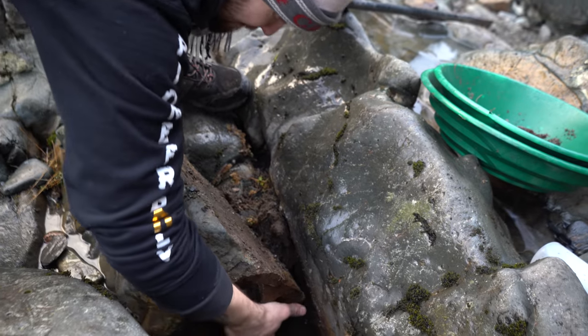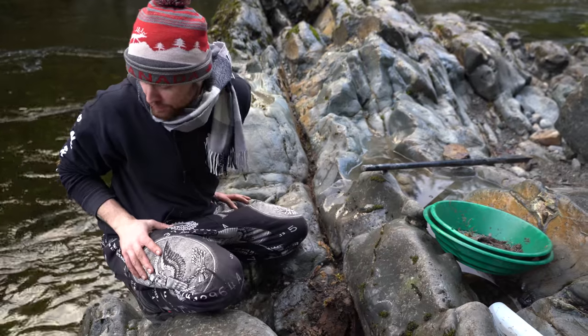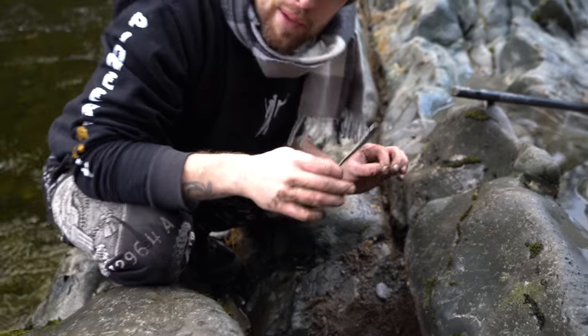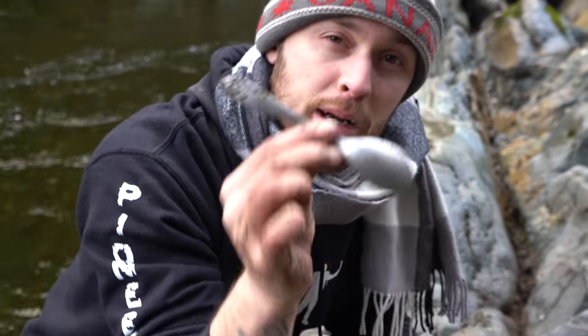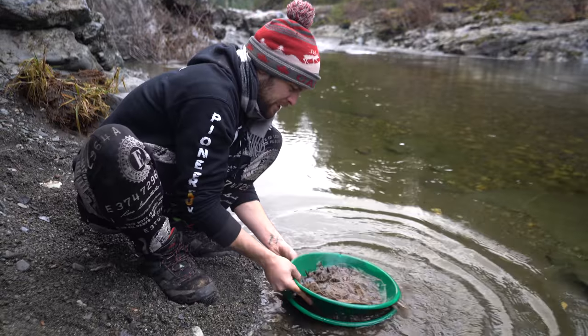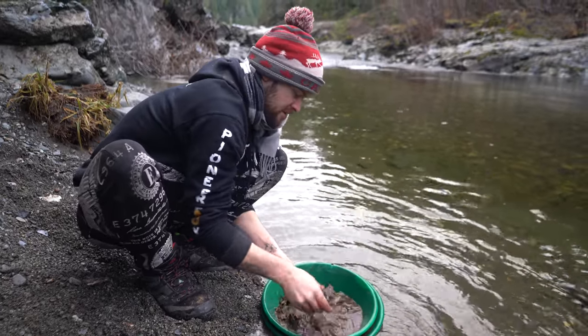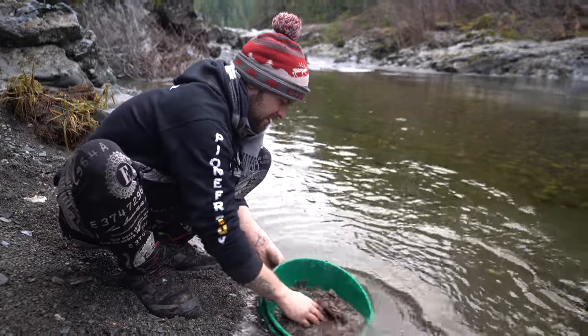Big splash. Big splash. Sorry. Where'd my spoon go? If you want to be a good miner, unlike me, bring more than just a spoon. Let's see how much of a difference moving that piece of bedrock made. Probably none. But probably some.